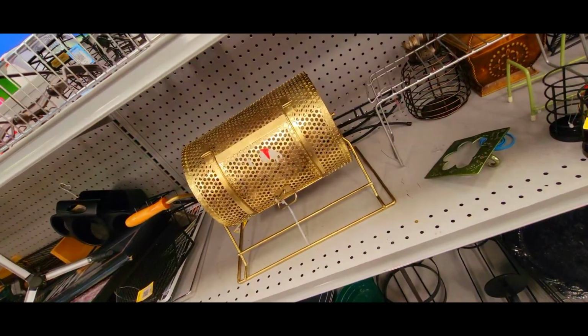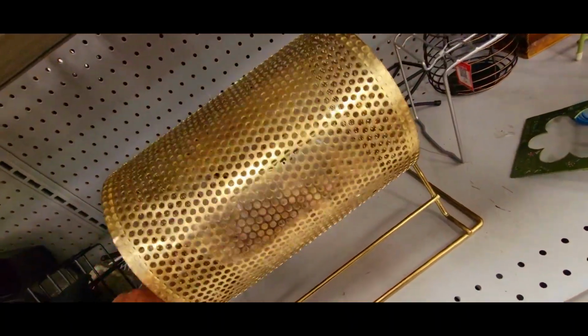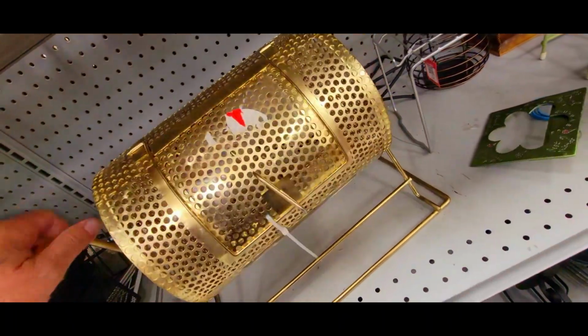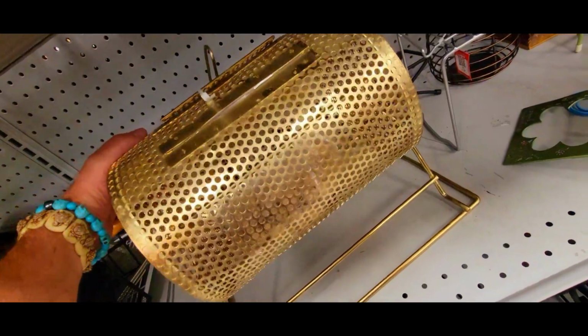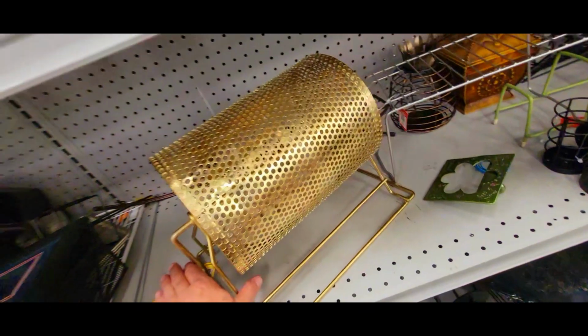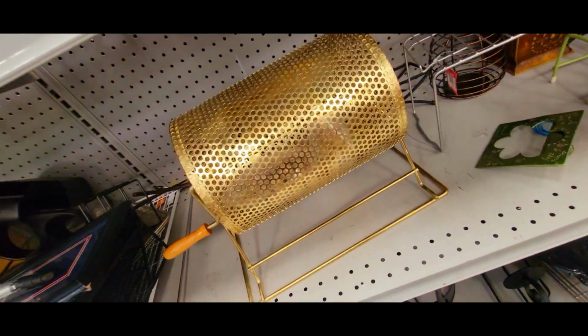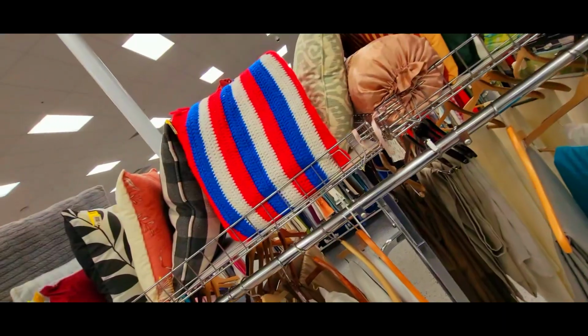Guys, check it out. It's a bingo parlor. Little, I forget what the things are called, but it's got the little numbered balls in there. I can't open it up, but there it is. How much are you, thing? It's $13 for that thing. You could start your own little fun thing. Bingo. No. Off I go. It's fun.